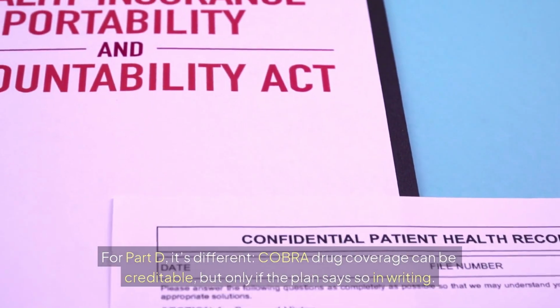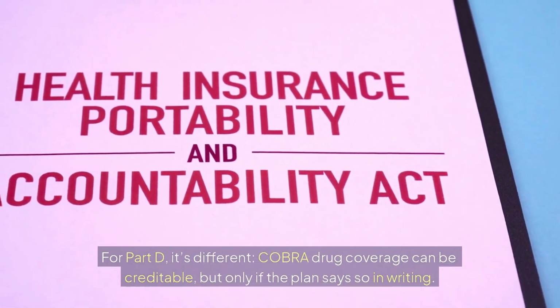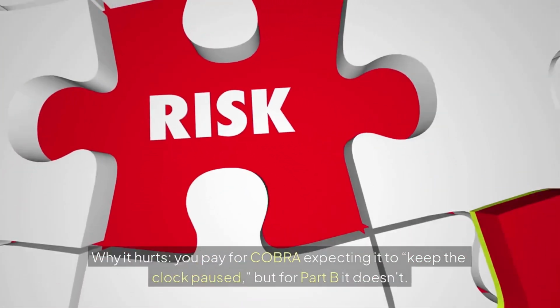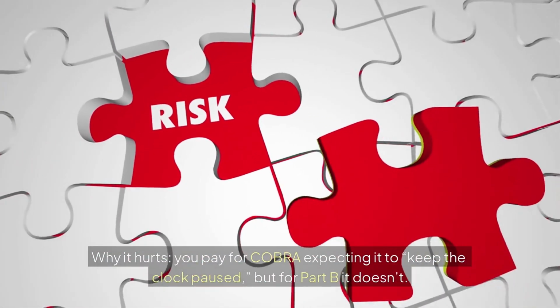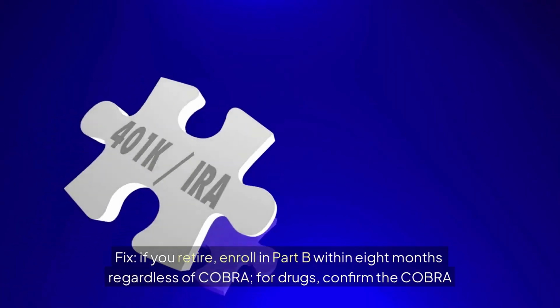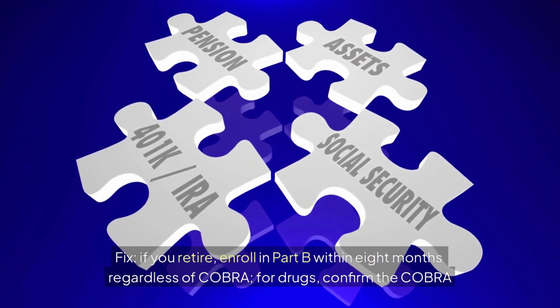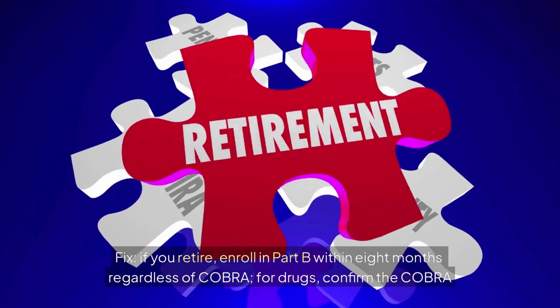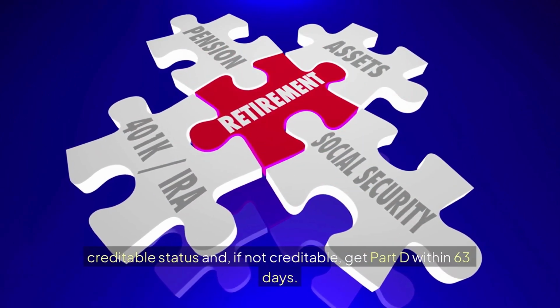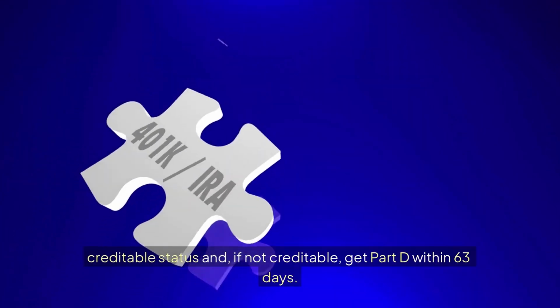COBRA drug coverage can be creditable, but only if the plan says so in writing. Why it hurts? You pay for COBRA expecting it to keep the clock paused, but for Part B it doesn't. Fix: if you retire, enroll in Part B within 8 months regardless of COBRA. For drugs, confirm the COBRA creditable status, and if not creditable, get Part D within 63 days.